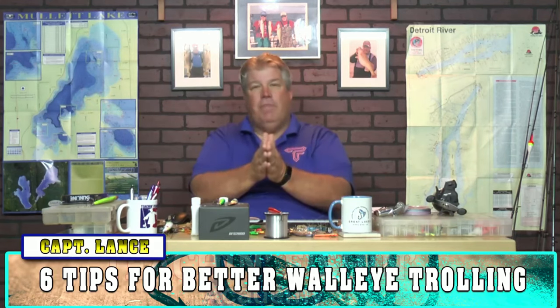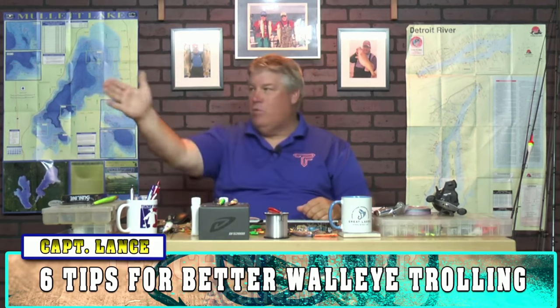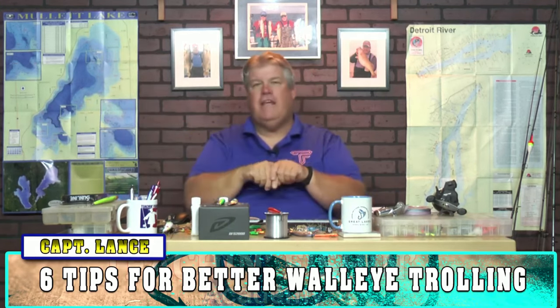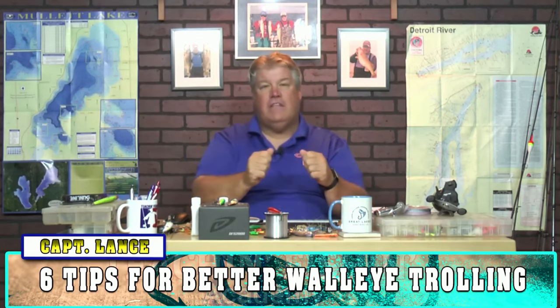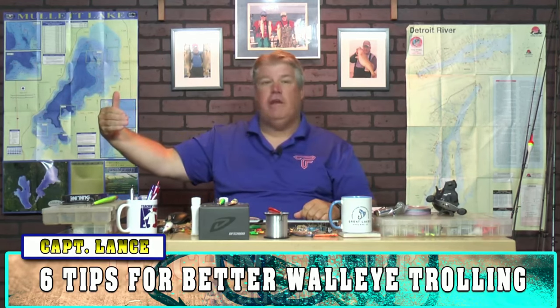Go out next time, put your rod holders, put an offshore planer board out, look at it. Look at where it runs in the water. Now take that rod holder and move it back 6 inches or forward 6 inches and watch how much it affects where that planer board runs.